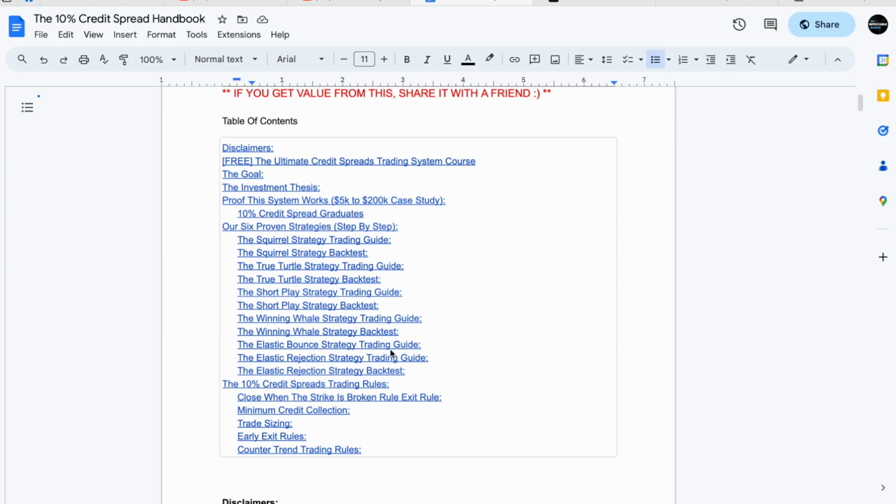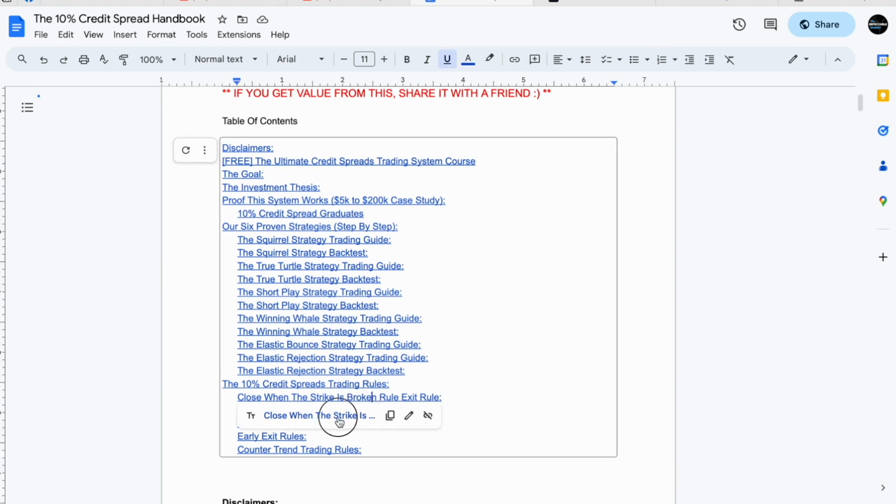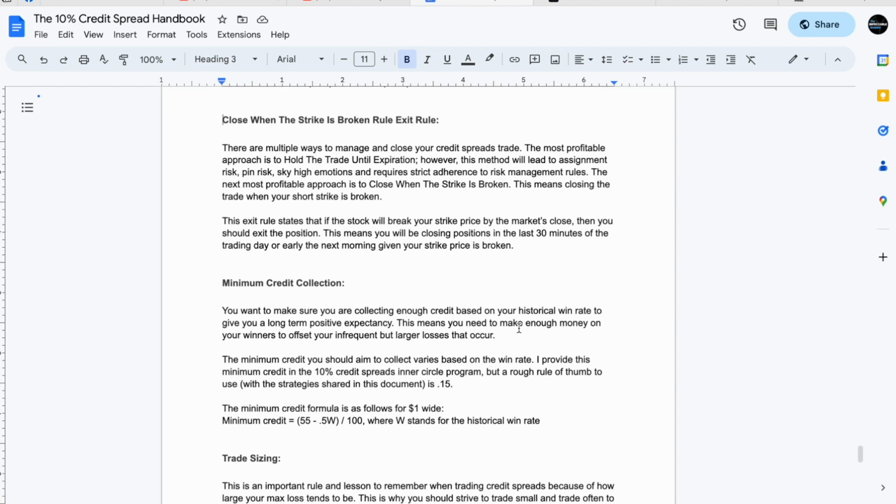Anyways, the first thing we're going over is our stop loss rule. So this is our exit rule number 1. So close when strike price is broken rule. Let's just do a visual example of what this looks like, and then I'll read through and explain what it says here in the handbook.